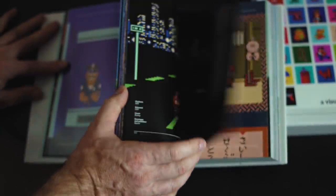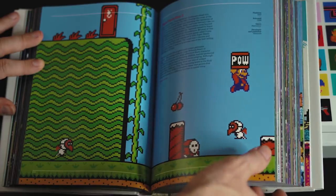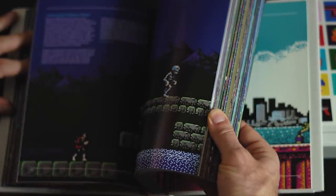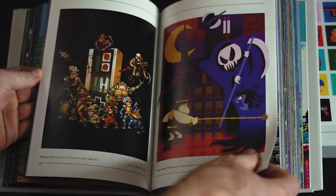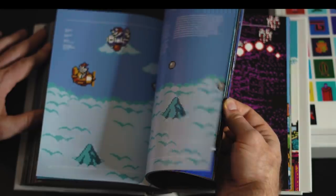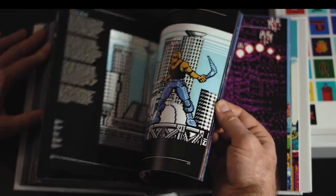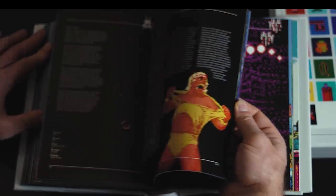It's 536 pages and features 170 games. It's got articles from leading developers, interviews with key figures in the industry. It's got many featurettes on subjects such as packaging, fan art, unreleased games. So it's more of an overall celebration of the system, the NES, a lot of the games on it, but not necessarily a complete encyclopedia that you can go to as a sort of a reference for every game.